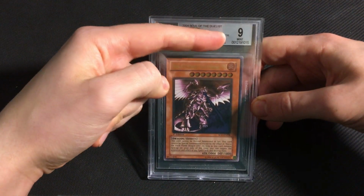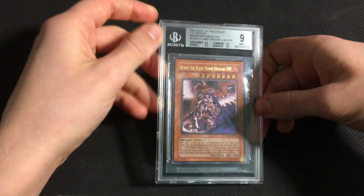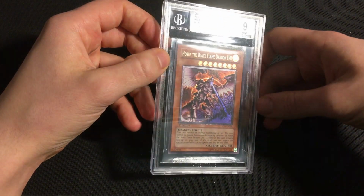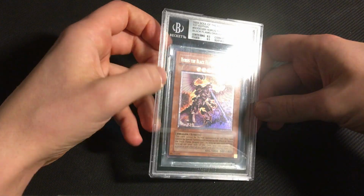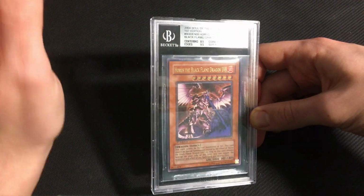This copy has three 9.5s on condition, and then just the 8.5 on centering, which does make it the strongest BGS 9 in existence. And to be honest, the centering on this card is not bad at all, so I may try and review this at some point to get that gem.